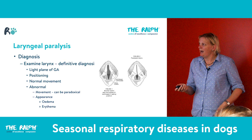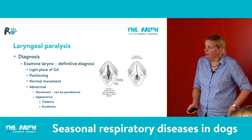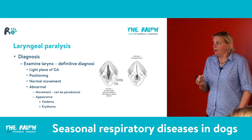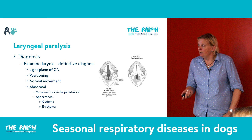Now what happens in laryngeal paralysis is that these do not abduct during inspiration, and they can stay as they are, or they can completely collapse in the midline. One thing you need to be aware of is paradoxical movement. You can sometimes see the larynx or the arytenoids opening and closing with the dog breathing. However, it's paradoxical. So when they're inspiring, they're closing, and when they're expiring, they're opening. So what I always do is get one of my assistants to tell me when the dog's breathing in and breathing out, so I can tell, because it can look normal if you're confusing it with paradoxical movement. The arytenoids also tend to be quite edematous and erythematous as well.